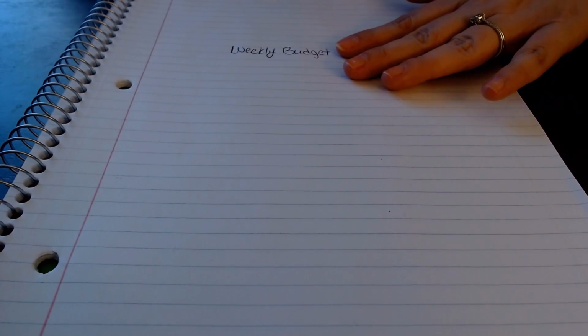Okay guys, it's going to look like this because I'm left-handed and I couldn't get any of the camera angles to work for my left-handedness. So this is how we're going to do it. I'm going to write the weekly budget and it's going to go down this way, and then I'll break it down piece by piece. So for the weekly budget, I'm going to estimate like $1,500 for a paycheck, just because it's easier to work with whole numbers. So $1,500 for a weekly paycheck, or for your paycheck.